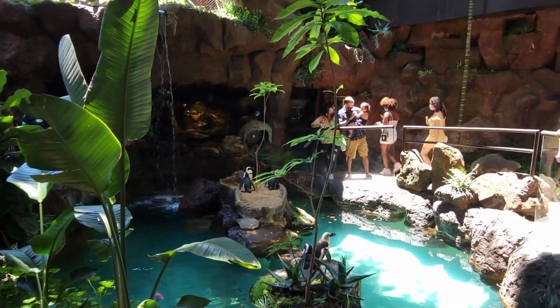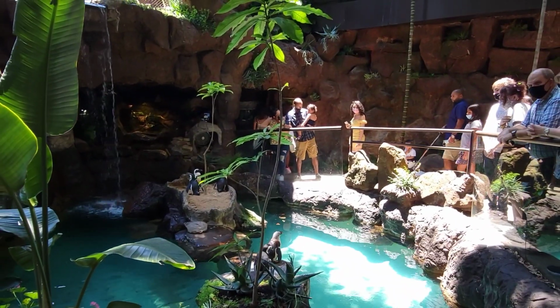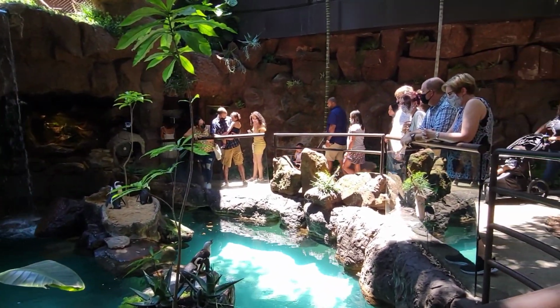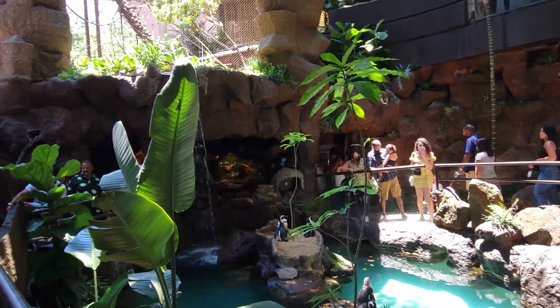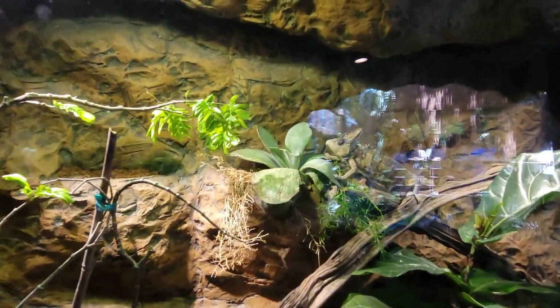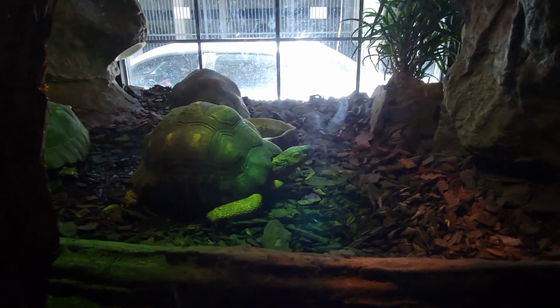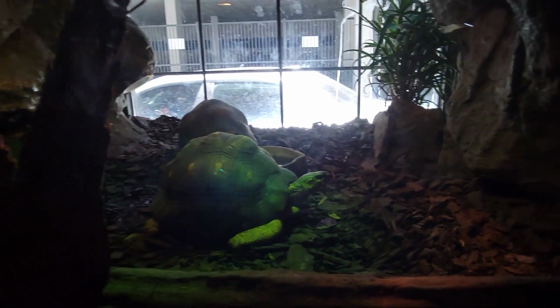Ever. Look at the penguins, man. My whole life, I thought penguins only stayed on the ice. I guess I was wrong. I don't know much about penguins. Another little lizard, gecko. Well, look at these big old turtles.